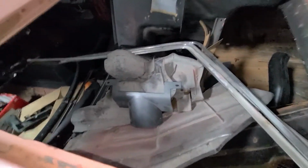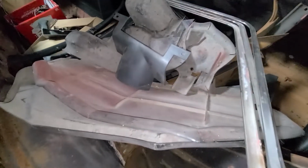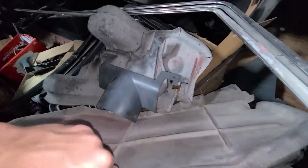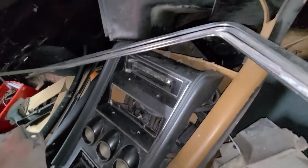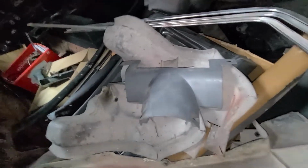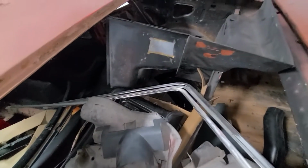There's some stainless pieces. A lot of the interior pieces I tried to lay inside the car. This right here looks like some splash shields, but as you can see, it's very solid. This vehicle is very solid. So let's pull these back. There you go. There's some console pieces. Just a lot of the interior I put in the car just so that it was easy to locate.